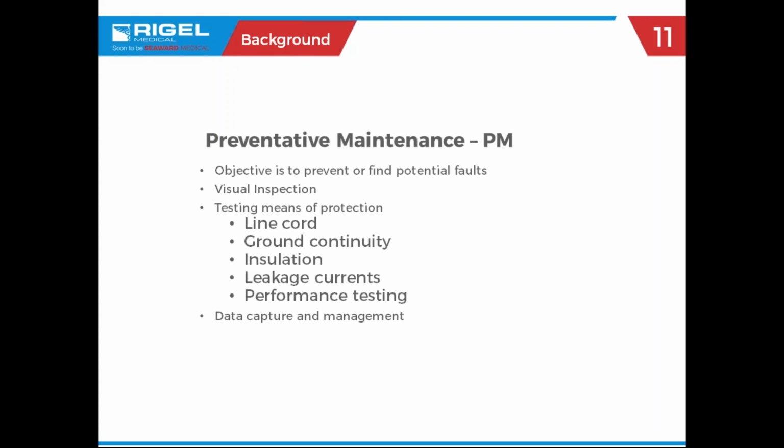But we look at line cord, power cord, ground continuity, installation, leakage currents, performance testing. And then there's the whole issue of data capture and management. The standards do indicate the minimum amount of data capture or management. I shouldn't really say data capture there. They do indicate the minimum process that should be followed. But again, your hospital's process will be the overriding factor.